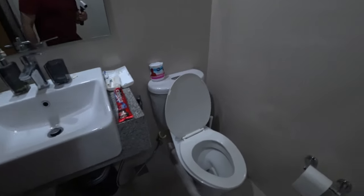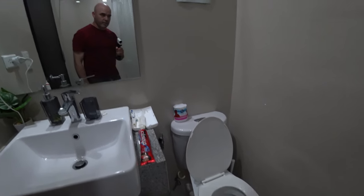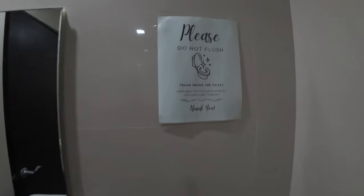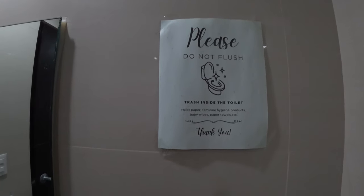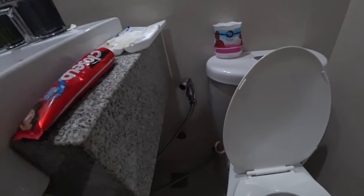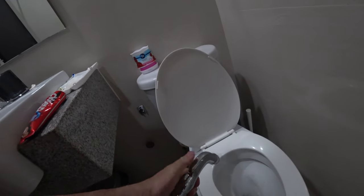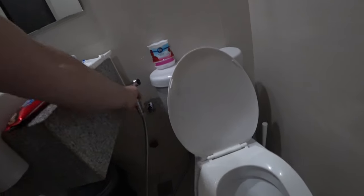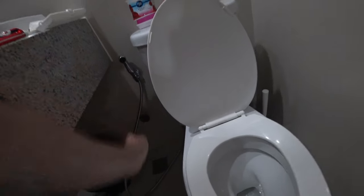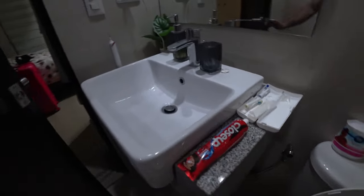Toilet as well. It's a lot like the toilet in the airport. You can't flush your toilet paper down there. Okay, no trash, no toilet paper. You're meant to put your toilet paper in the bin. Don't know about that. So yes, so you use the little squirter to clean what shouldn't be there. And that's it.